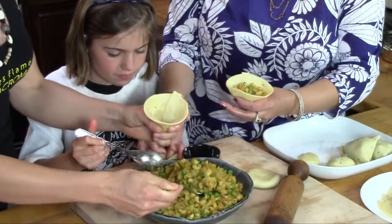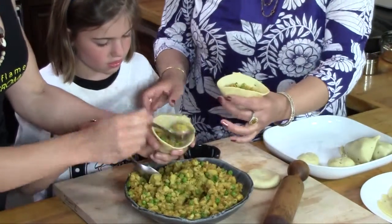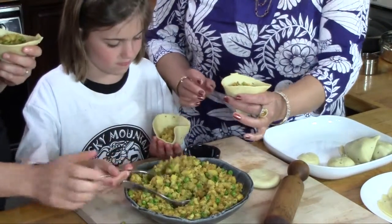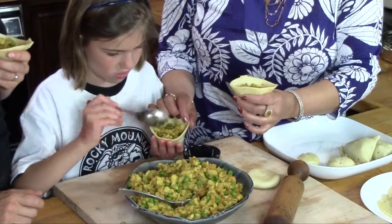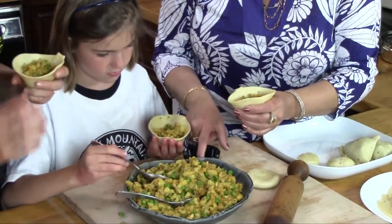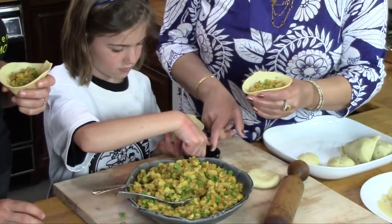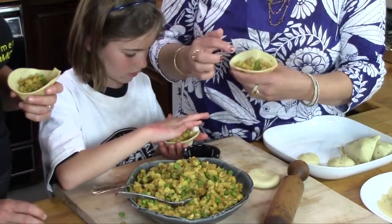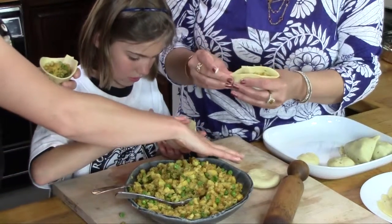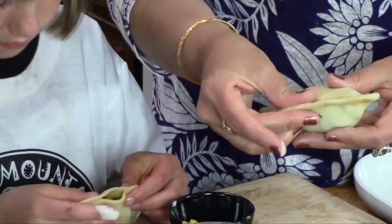I'll fill mine. Yeah, so let me get this for you. Hold it in your hand, just one hand. See how I'm holding it like that? Yeah, there you go, perfect. And now we're going to seal it. The way we seal it is we take a little bit more of the flour and water and put it on one side. And then we're just going to smash it together, just like that. And there's our perfect little pocket.